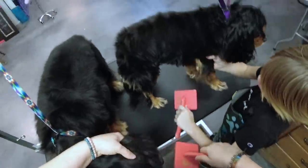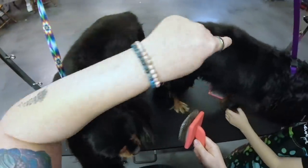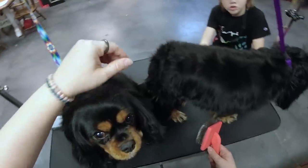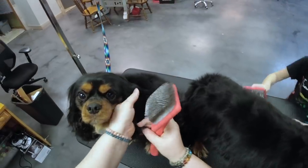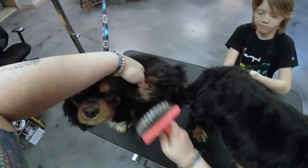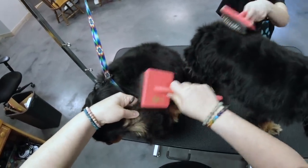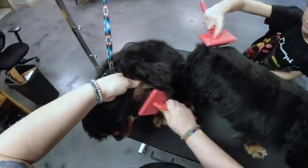One of the negatives from blow drying versus not blow drying is, for one, it's the lazy way to go. As you can already tell without even cutting her hair, she looks like a hot mess. But for two, it also takes longer. We had to sit here for almost an extra hour for her to fan dry, air dry, because she's a cocker, so she's super thick and she's got longer hair, so it takes longer for her to dry. So yeah, that's one downside of it.